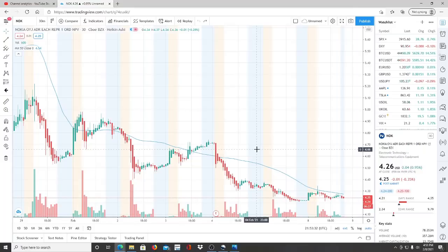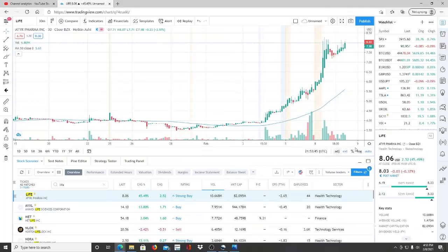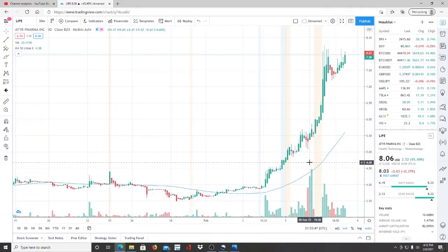So let's look at this stock, and we're going to read a little part of an article that came out last week, and we're going to look at its chart. So the ticker symbol is LIFE, Life. And this company has run today. I found it over the weekend. I wanted to watch it closely, right?